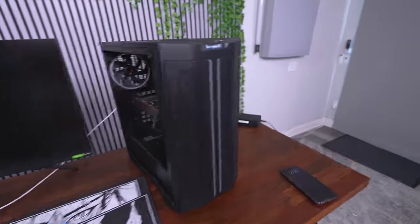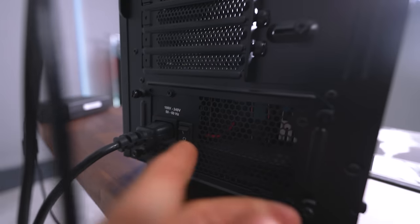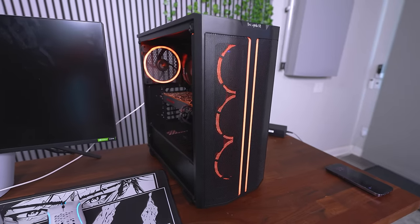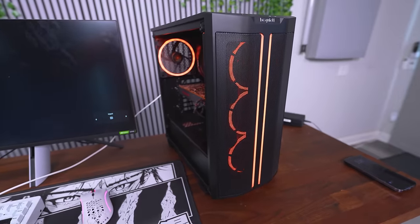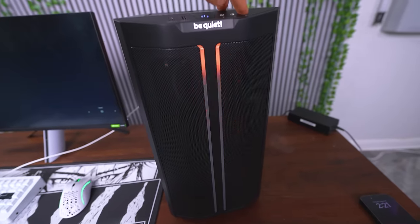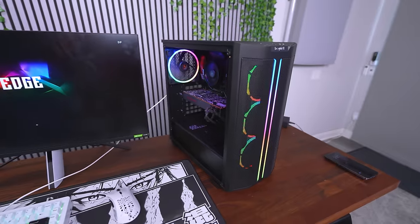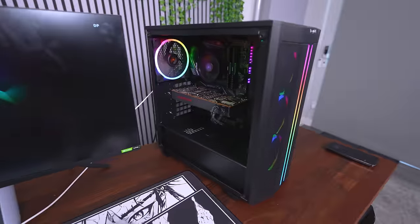Okay, let's try this again. Bruh. Come on. Seriously. Okay, third time's a charm. Yo, let's go. I'm acting like I've never seen RGB fans before. Can I change the color of this? Oh, that's so sick. Damn. And we got post, let's go.